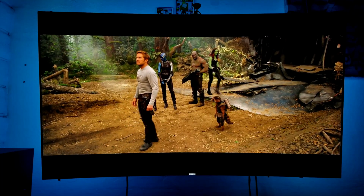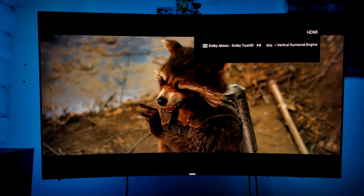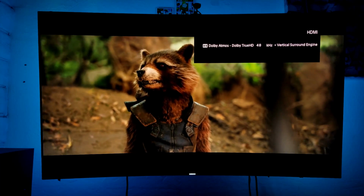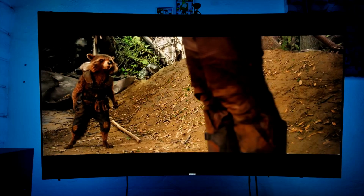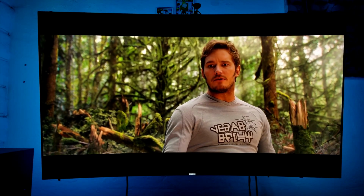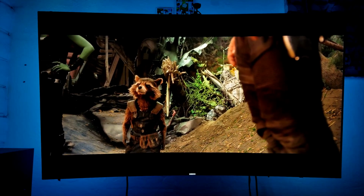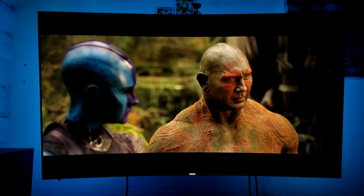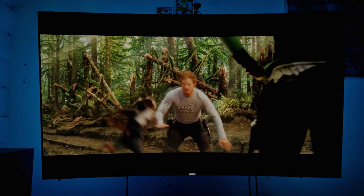Also, it has this display button, which will tell you what kind of sound you have. As you guys can see, Dolby Atmos, Dolby TrueHD with the vertical surround sound engine. So whenever you are playing something else, it'll tell you right there what kind of surround sound you're using. So that is something very useful and very cool about this. So yeah, this is my experience with this one. Let's jump into DTS-X to see how that sounds.